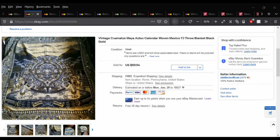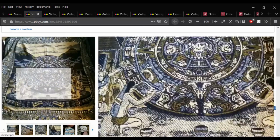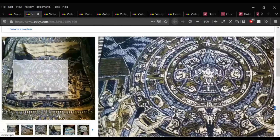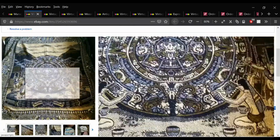The first item I'm going to share with you is this Aztec calendar blanket that I found at the Salvation Army. I want to say I paid about $12 for this. Regardless, I was asking $59.94 and I was sent an offer of $45 and I accepted that. So this Aztec blanket will soon be off to a better place. A collector of Aztec items, apparently.